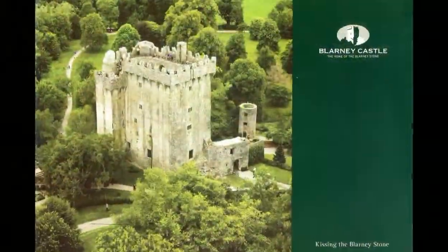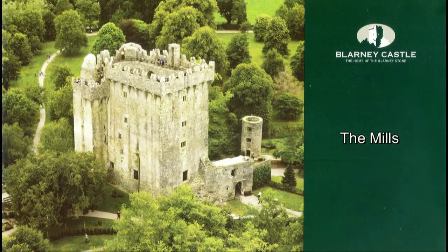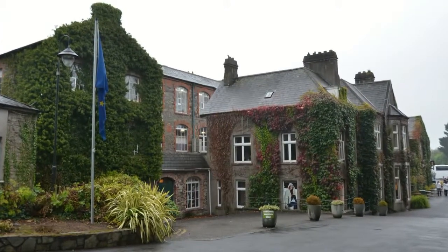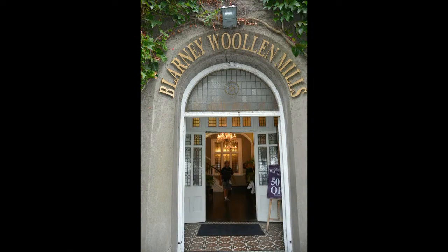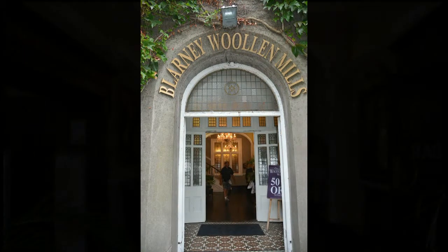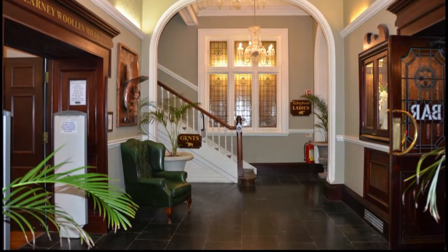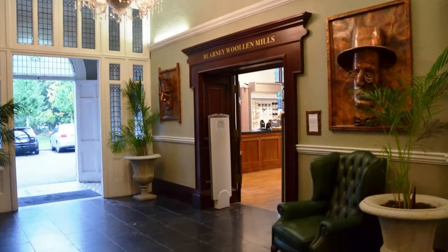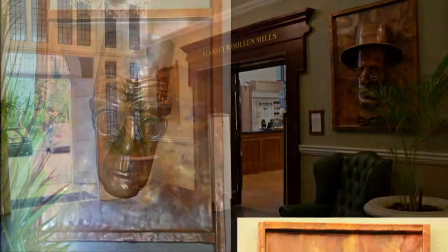Then we headed over to yet another major Irish landmark, Blarney Woolen Mill Shop. This setting was a former fully operating mill, but it has since been converted into Ireland's largest gift shop that sells traditional Irish wares to include Donegal hand-woven tweed, Irish linens, Waterford crystal, bone china, and assorted Irish knitwear.